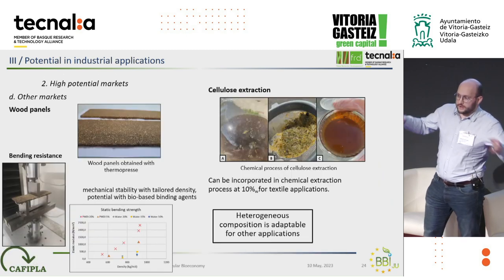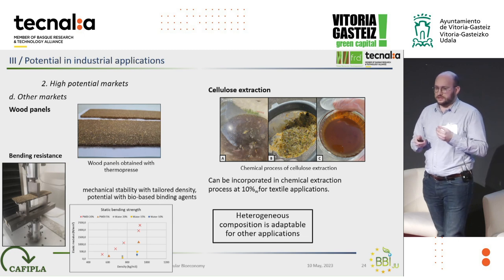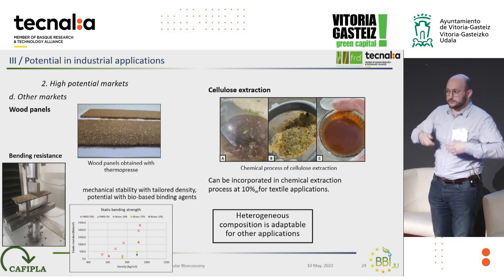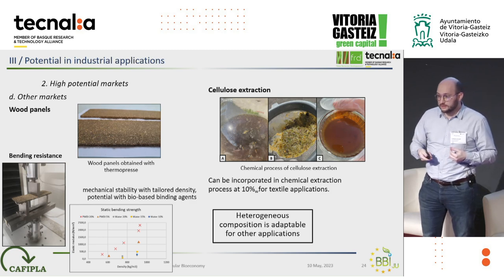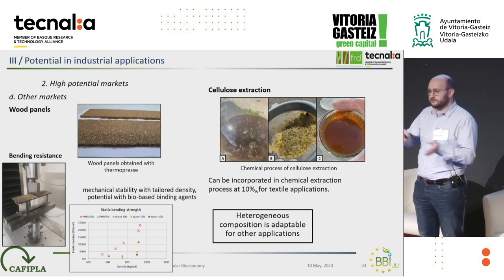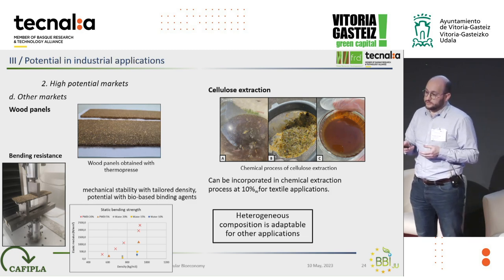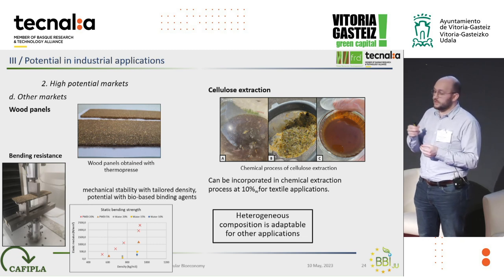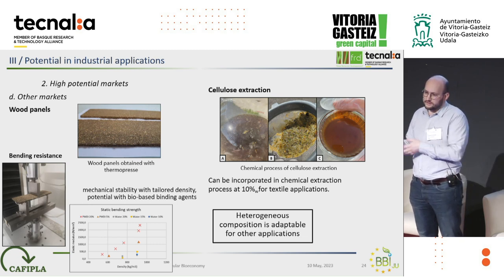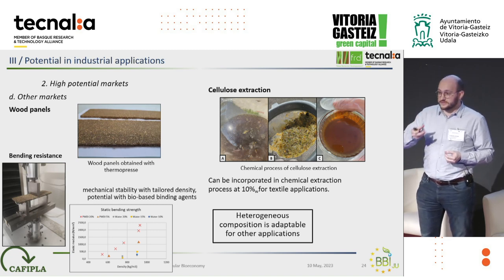There are still other markets open with those fibers, like furniture, for example. They are eager to substitute a small part of the wood they already have from recycling. They recycle a lot of wood, but pure wood or wood already from furniture. They are interested in putting 10% of green waste inside because green waste is heterogeneous. There is hemicellulose, which they don't have a lot of in the already recycled wood. So that could increase the properties.